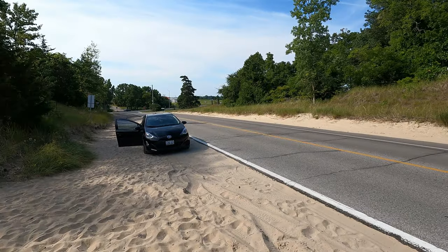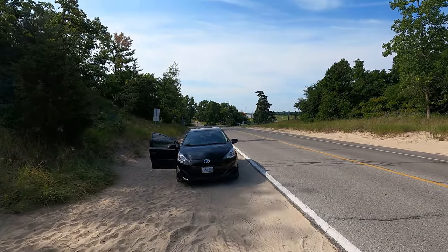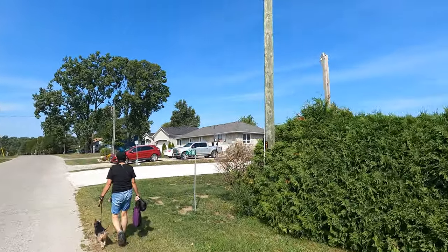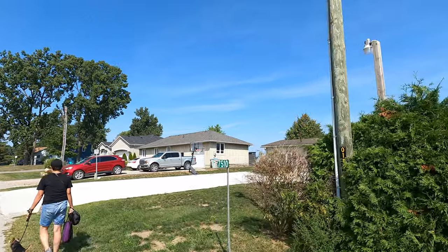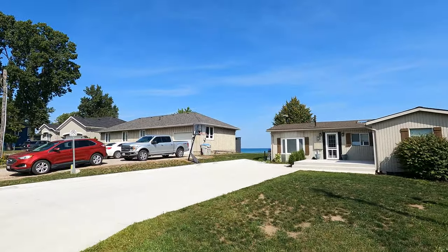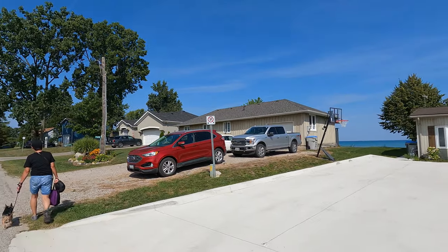The village is very small and very old. Let's see what it has to offer. So we got into the village itself, and this street is next to the lake. And we'll try to walk to the beach.